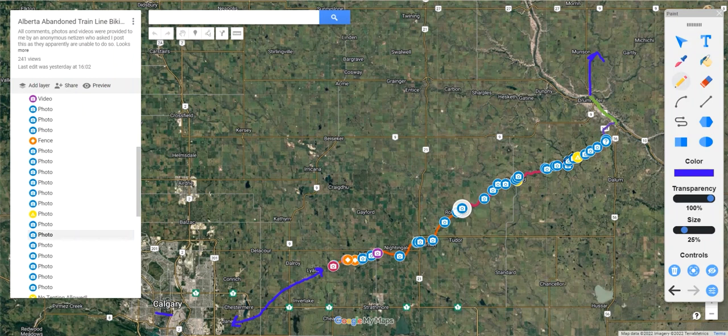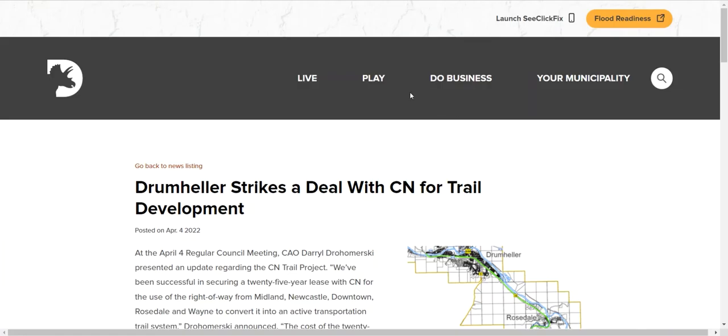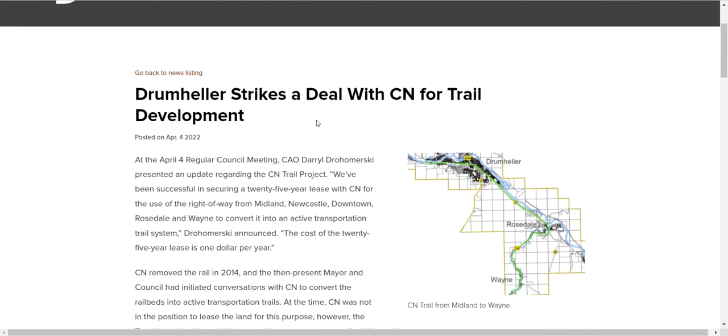and obviously is bikeable. And after a little bit of research, I looked into this track situation in the Drumheller area, and I don't know the full extent of it, but it would appear that Drumheller has struck a deal with CN to convert the old train line into a pathway system. If you just Google it, you'll get a news article about the development of this trail. But it looks to me like they're going to develop it from the west end of Drumheller all the way to Wayne, Alberta, as a pathway system, which is really interesting.